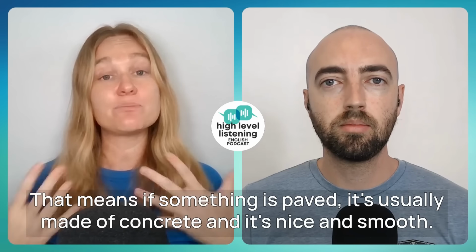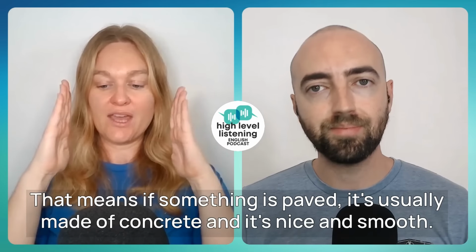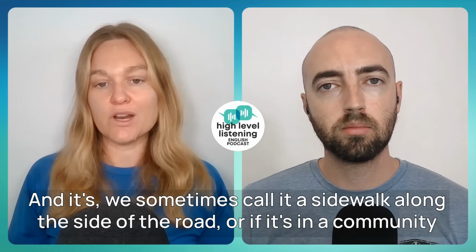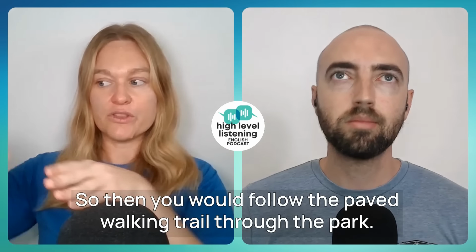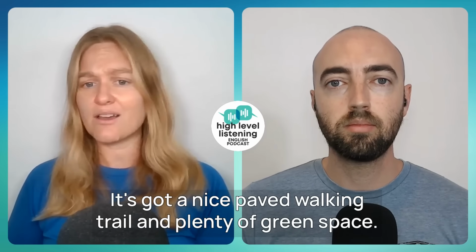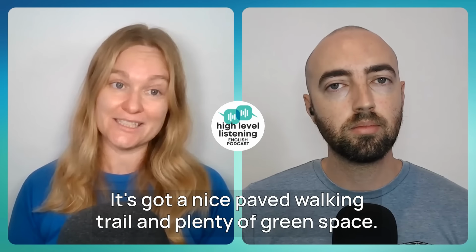That means if something is paved, it's usually made of concrete and it's nice and smooth. And we sometimes call it a sidewalk along the side of the road. Or if it's in a community park, we might call it a walking trail. So then you would follow the paved walking trail through the park. So I love starting my mornings with a walk around the park. It's got a nice paved walking trail and plenty of green space.